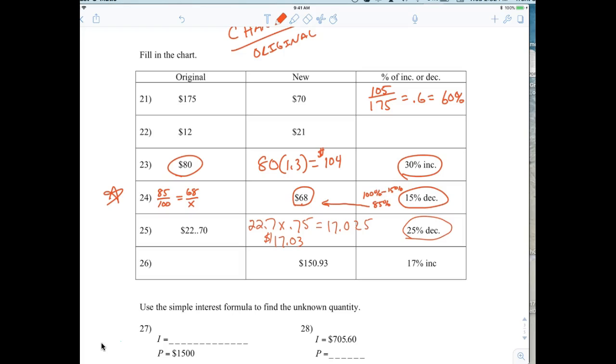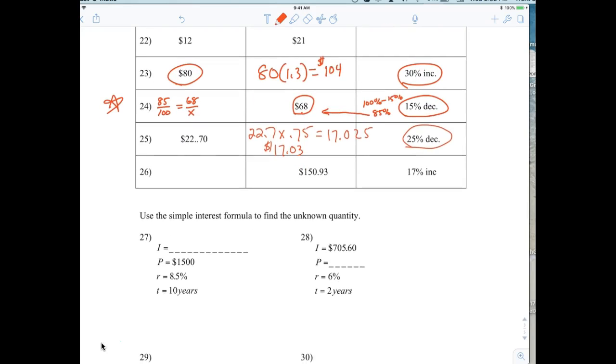Now, 26 is like number 24. I've got a problem. Gavin, let me ask somebody else, and then I'll let you fill me in. Aiden, I want you to try to explain what I need to do on this one. This one's hard.